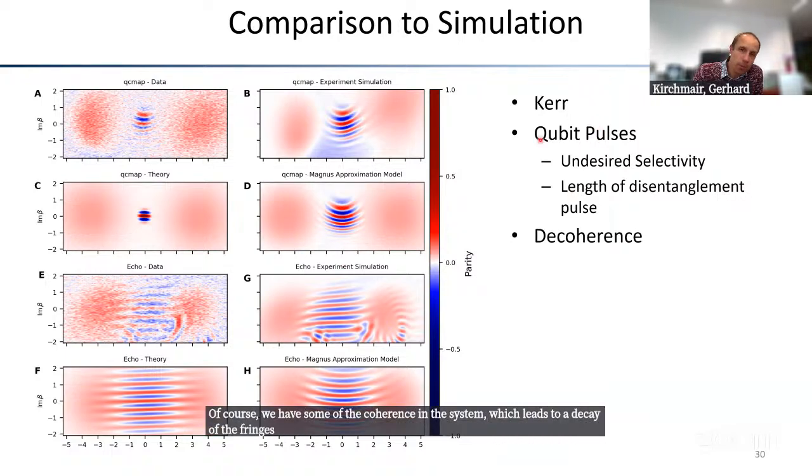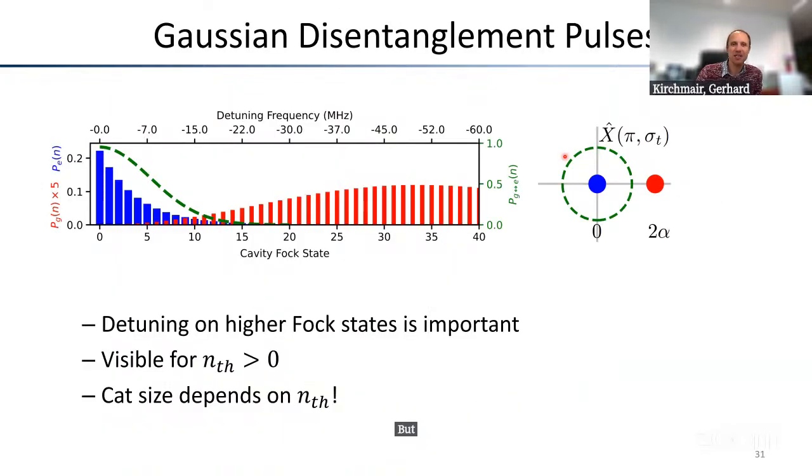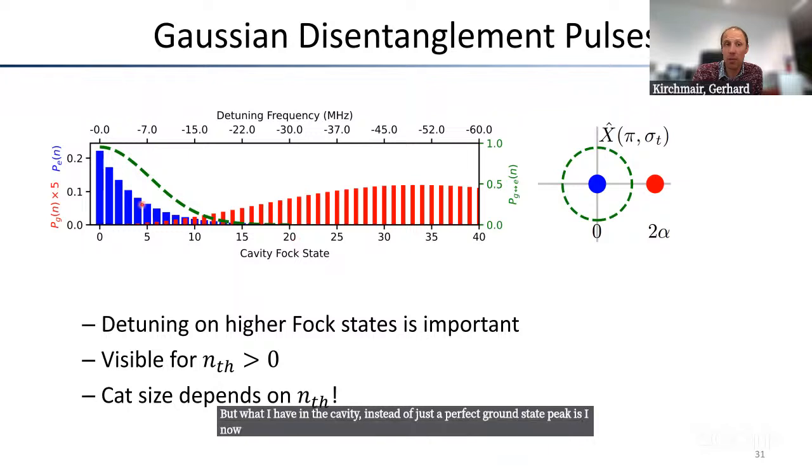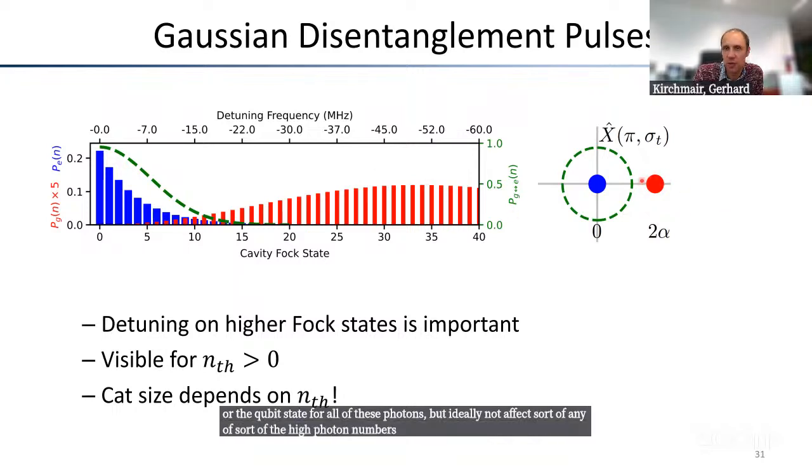And the actually largest part, it turns out, is that the qubit pulses are a bit more complicated, because in this case, I can't be as perfectly selective anymore. What I have in the cavity, instead of just a perfect ground state peak, is a thermal distribution if I displace my cavity back. So my selective pulse can't be selective with respect to having no photons in the cavity, but we have to make sure that we flip the qubit state for all of these photons, but ideally not affect any of the high photon numbers, which correspond to the state being out there.